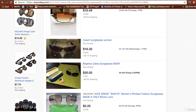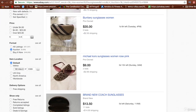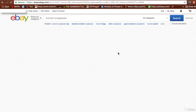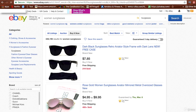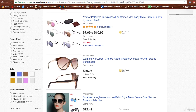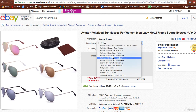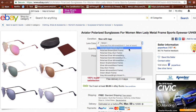Since we'll be selling non-branded items, for almost everything that we'll be selling, it's much better for us to do it Buy It Now. People want to grab the item right away. They don't want to wait around 7 days to actually get the specific product. So they're going for the easiest and fastest way to get the item that they actually want. For example, if they go for this specific listing right here, this item is going for $7.99. All they have to do is just select the item that they actually want.